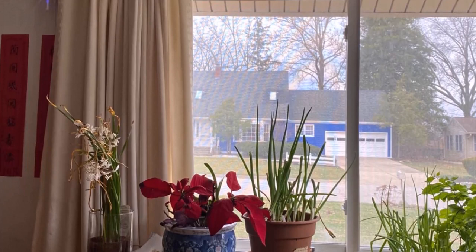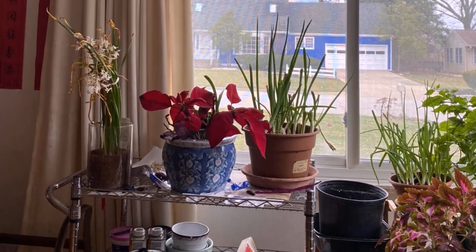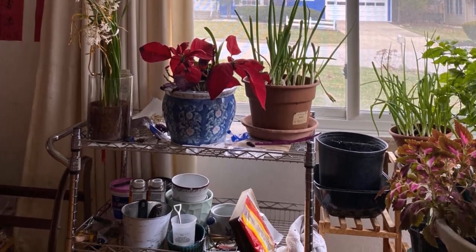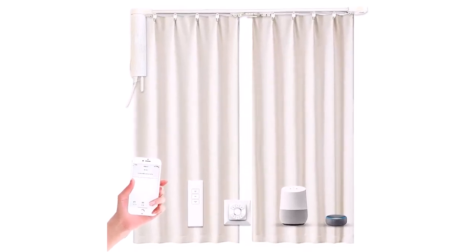Asterisk, easy installation. With detailed instructions and the installation video, you can start a DIY experience. Asterisk, light trigger mode. Manually pull to trigger the motor, then it will operate automatically. Asterisk, flexible length adjusting. Can adjust the length of track to meet your needs.